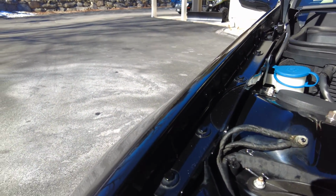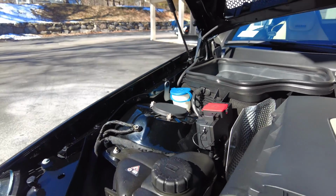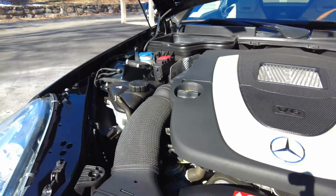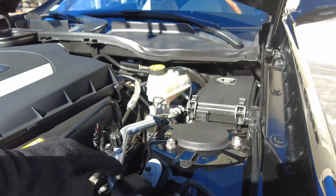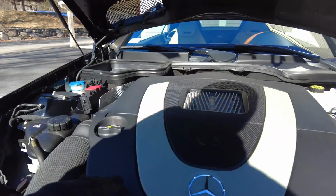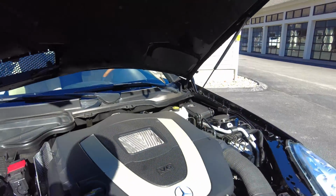And if I stay out of the sun here so I don't cast a shadow where we're looking, like even the strut towers, all of our hardware here for the strut mounts, everything is just in beautiful condition. We have our ABS pump here, all the fasteners there, some of the AC lines, it all just is in really nice shape. Even the engine cover, there's no weird stains or anything like that. You can just tell that it was cared for.